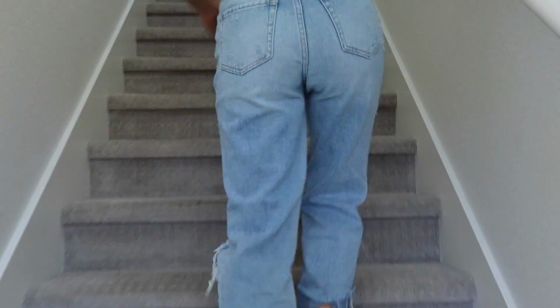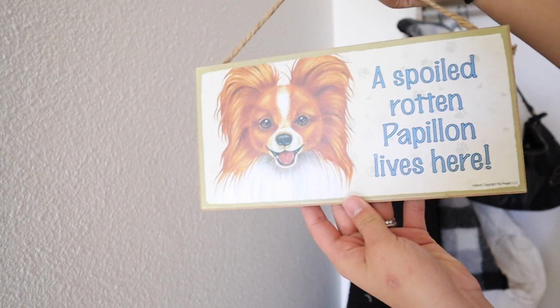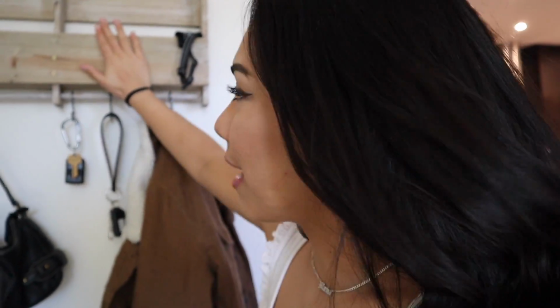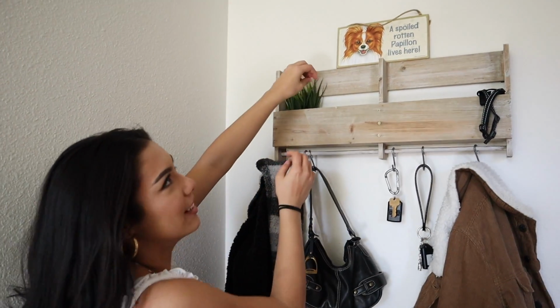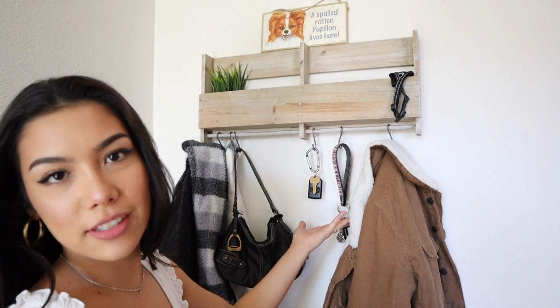So, let's go up the stairs. Not my butt again. Diego. I have this sign that says, "A spoiled, rotten Papillon lives here." Hi, it's you. But you're better looking. We have this little key rack entryway, coat hanger slash purse hanger slash plant holder. So I got this from Target, and basically it just holds all of our keys, coats, and purses, and plants. Oh, and also Simba's little leash and collar.